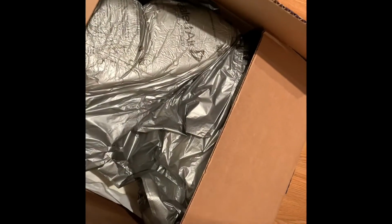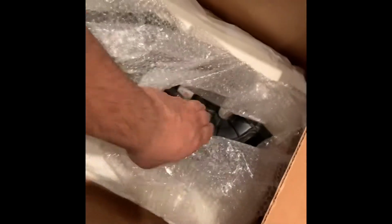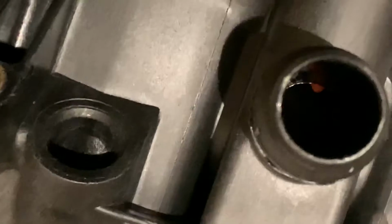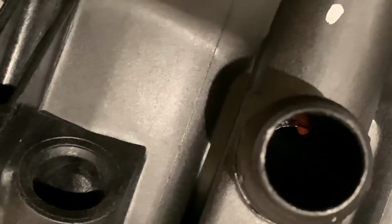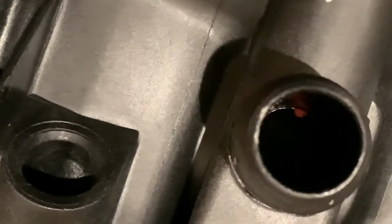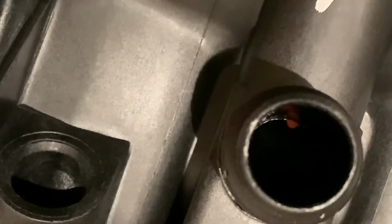I already opened the box. I'll show you how it looks. So this is a brand new intake manifold from GM. If you look closer, you can see there is one orange colored valve. That is the thing that is missing from the old one and it's causing the vacuum leak.